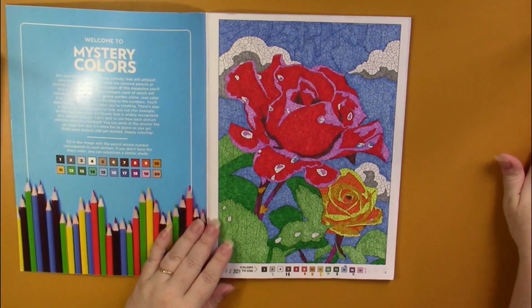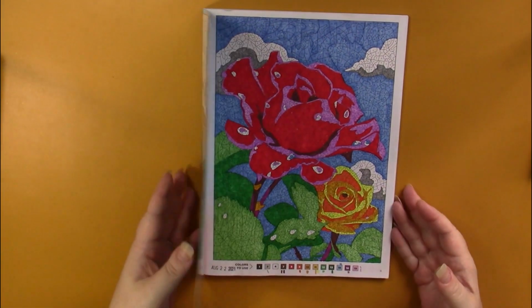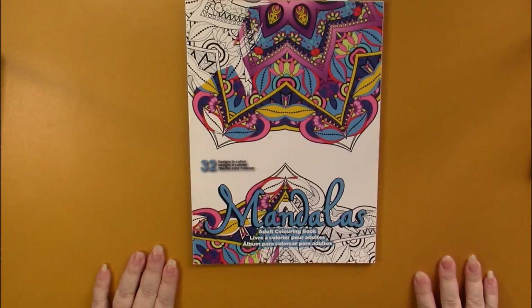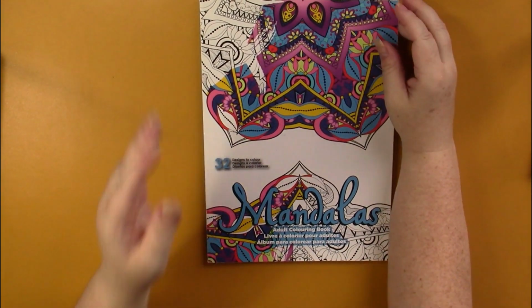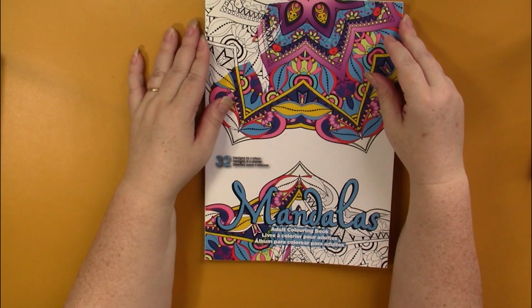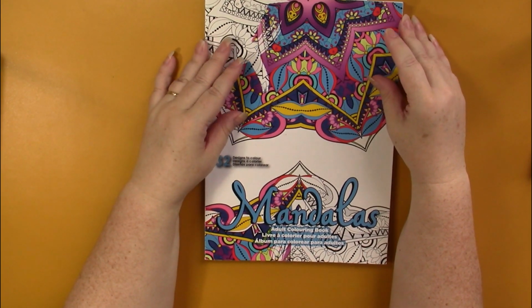So this will go back in my cart, so that my cart will always have the current issue of Mystery Colors in it. Now, this was Color One Page in It book. And you know what? I think I've been forgetting to enter Lavella's hashtag. I have to remember to do that.